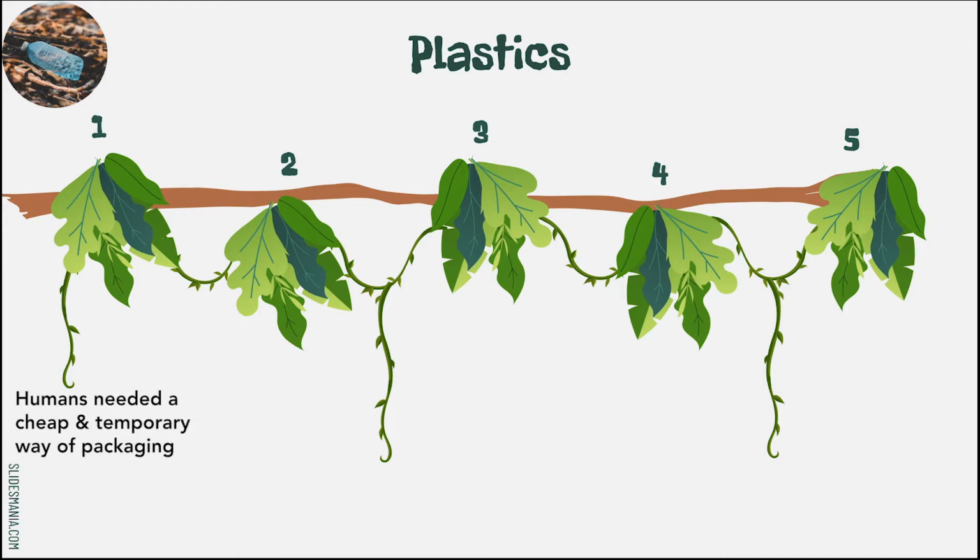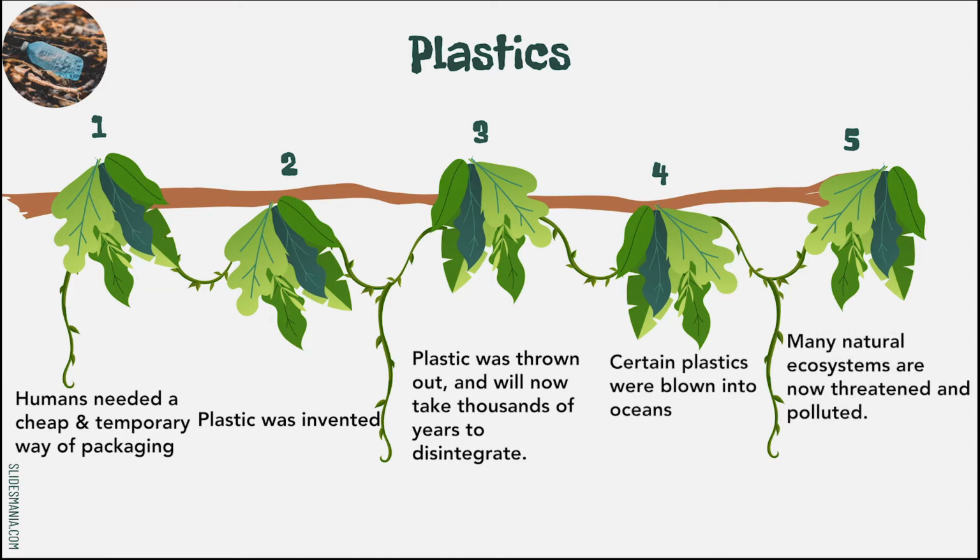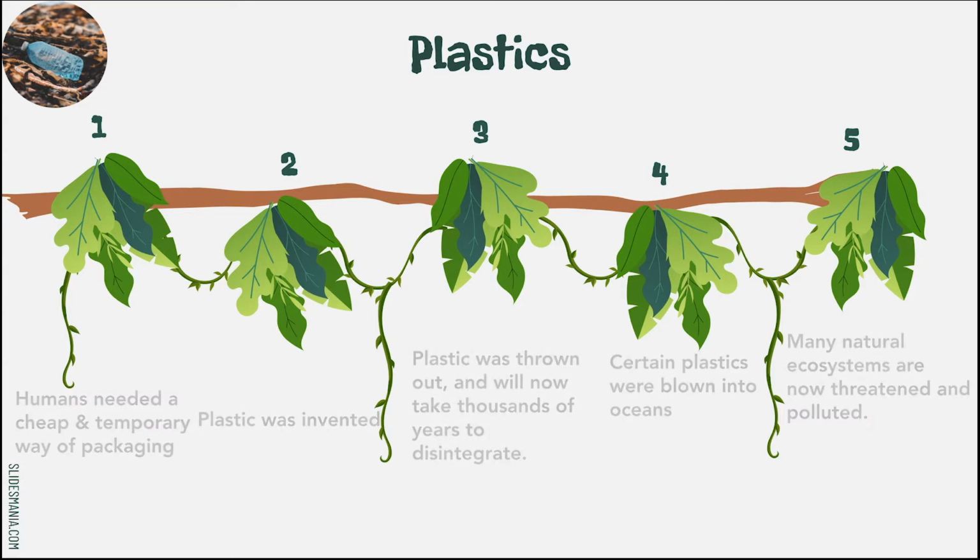Humans needed cheap and temporary ways to package objects. The effect of this was that plastic was invented. After plastic was invented and used, it was, you guessed it, thrown out. Plastics end up in lakes, rivers, and oceans, and destroyed lots of natural habitats. These plastics take thousands of years to disintegrate and become part of Earth again.